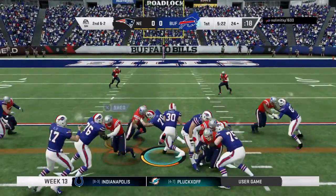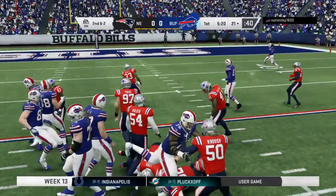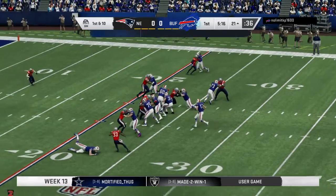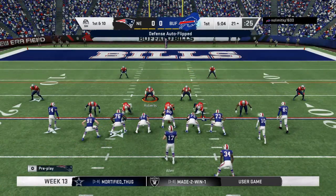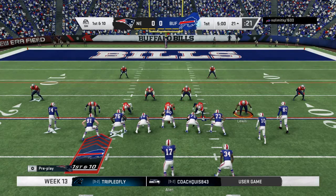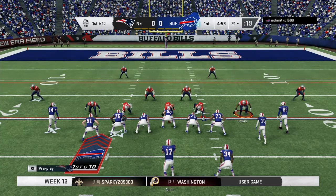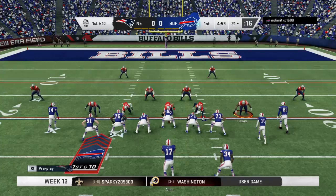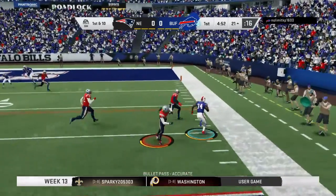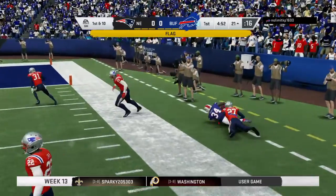On the ground with Ripkowski. And he'll be brought down at the 21, just shy of the 20 in the red zone. They'll get 3 as the drive continues. It's a 1st down. First and 10 at the 21-yard line. 1st down, and they're going to throw with Allen. He's going to hit his man out of the backfield, complete.